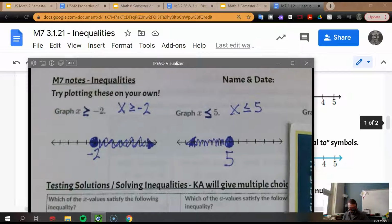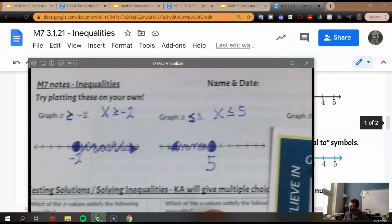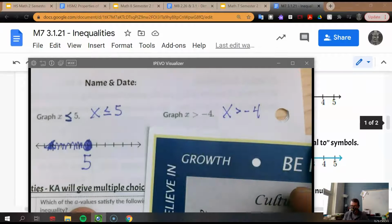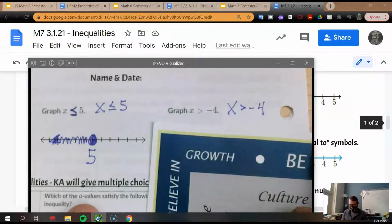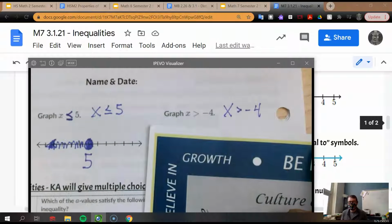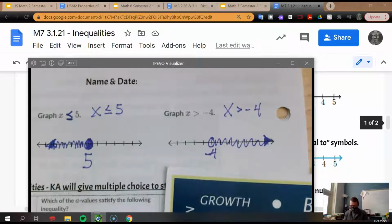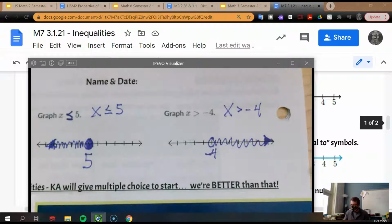Colin, you want to talk me through the last one? Yep, and then, yep, -4, open circle to the right. Again, on the next ones, I'm going to show you one and ask you to do the others on your own. We are being asked to essentially figure out if someone's lying.